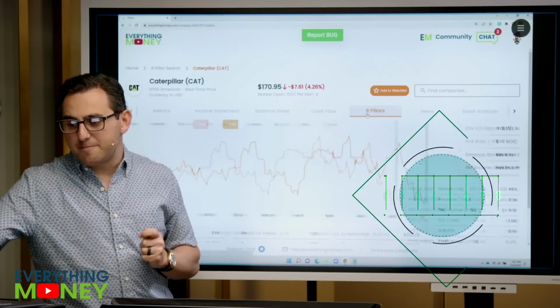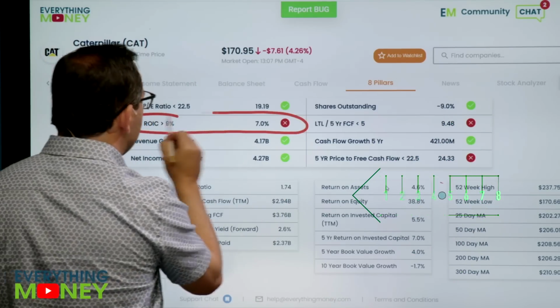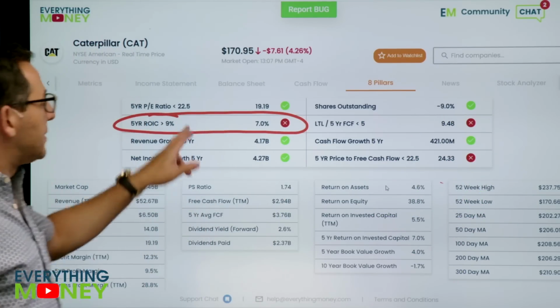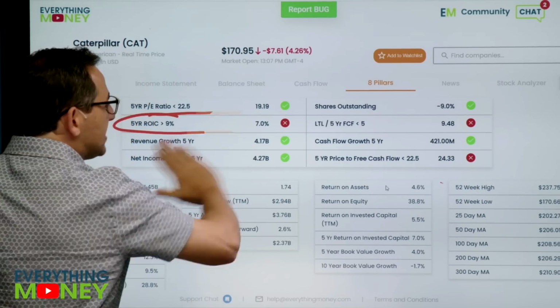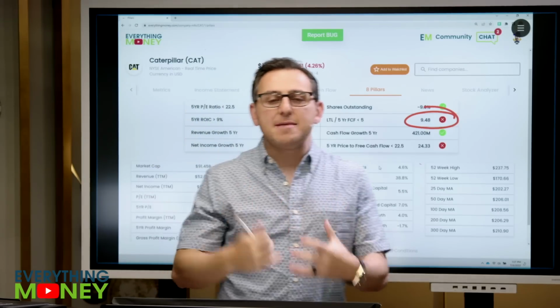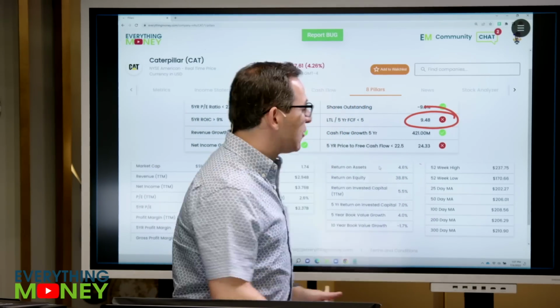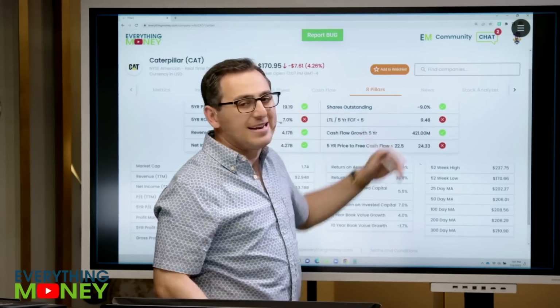All right, let's go to the 8 pillars. So guys, here are the 8 pillars. A lower ROIC, which doesn't surprise me. It's a big company. It's going to be hard for them to deploy their capital and get high rates of return, but 7% is not awful. Higher debt. Remember, the 8 pillars here won't tell you to buy or sell a stock. It's merely a screening process. First thing I'm going to ask is, why do they have so much debt? Find out why they have so much debt.